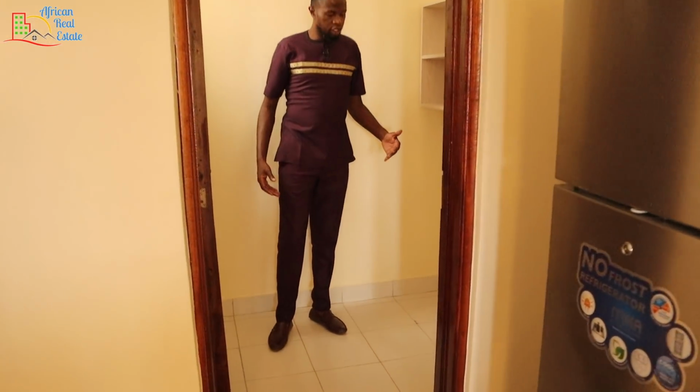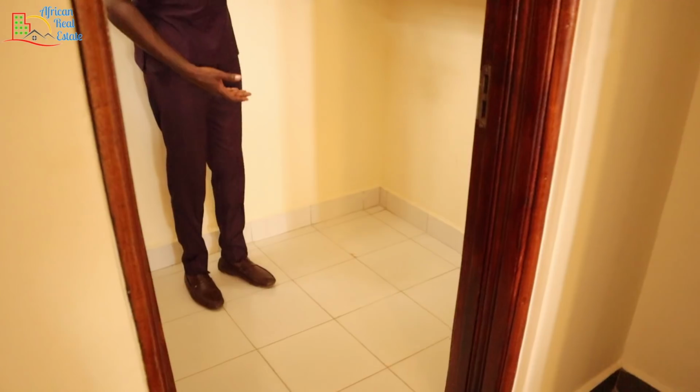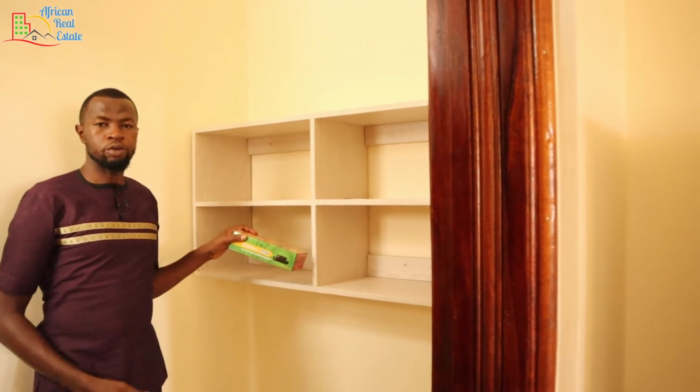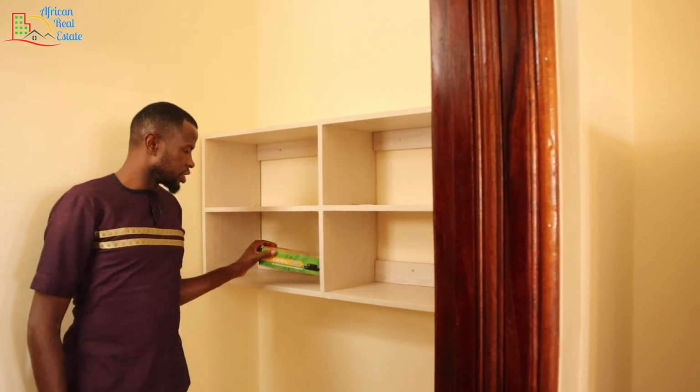The pantry is big enough for your storage, and it comes with several drawers here. I do not understand why you would keep a Go TV in a pantry. Let's continue.